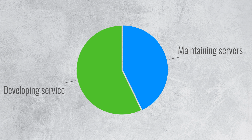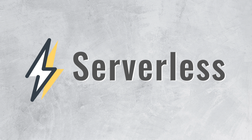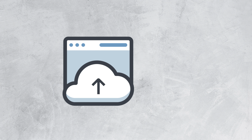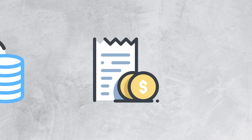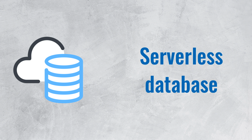To solve these issues, cloud providers introduced serverless products. They allow you to run an online service without having to worry about servers or other underlying infrastructure. This leaves you to focus entirely on your application. Want to create a file sharing service? Use a serverless storage product and you can store millions of files without having to worry about having enough hard drives to store them. Want to keep track of your sales? Use a serverless database and you'll be able to store, create, and fetch millions of records every second if needed.